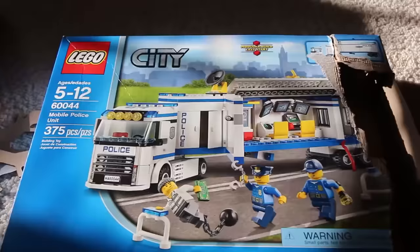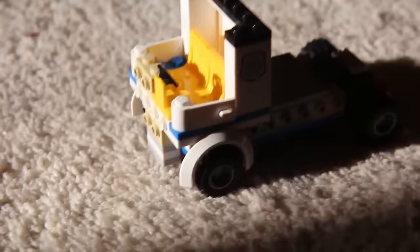Boom. It's so weird lighting in here, but there it is. Legos. Mike got a Lego set that he's in the process of building. Oh, you started building that? It's this right here. The Mobile Police Unit, Lego City. Well, anyways, it's not fully built yet, so we can't show you anything else other than this piece.